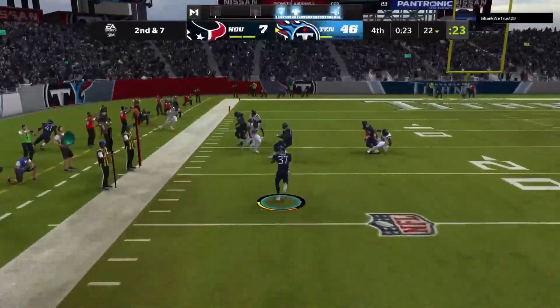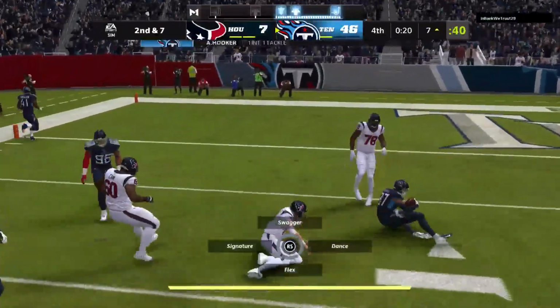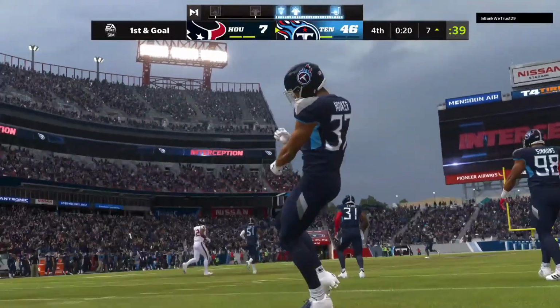And he's going to be intercepted a 3rd time. Picked up by Amani Hooker. And they will finally put it into the return, but not until he takes it back all the way inside the 10-yard line.